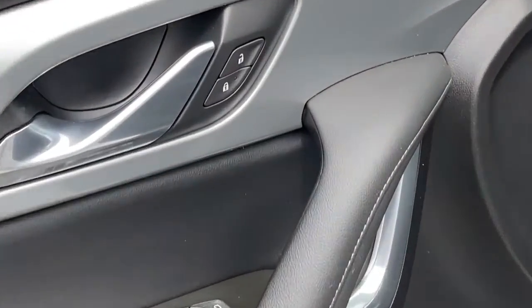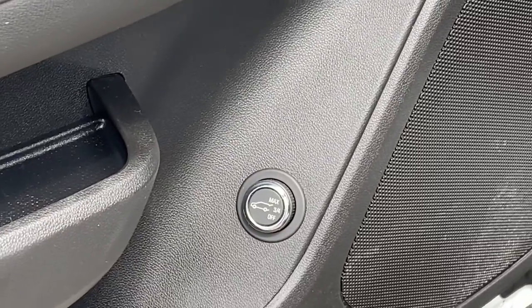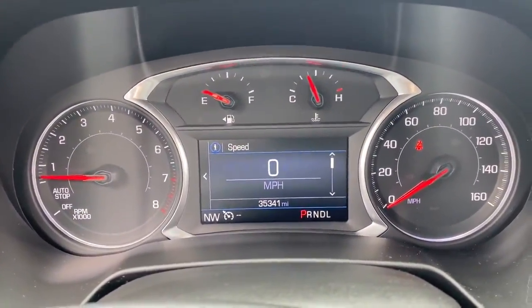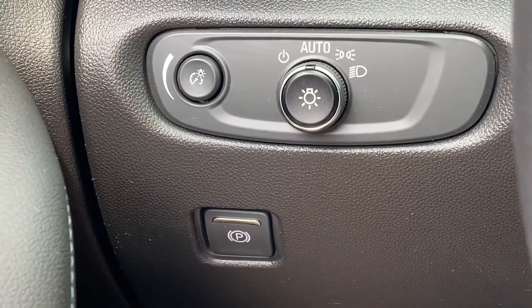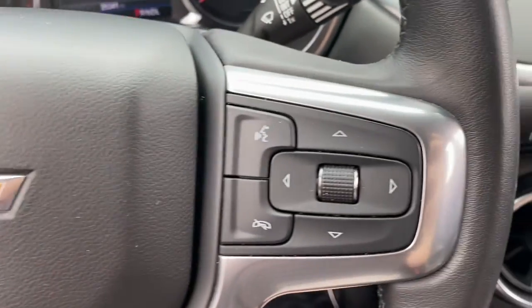These are just some of the great options this vehicle comes with: Apple CarPlay and/or Android Auto, lane departure warning, keyless entry, heated driver's seat, remote engine start, satellite radio, heated mirrors, power lift gate, alarm, steering wheel audio controls.